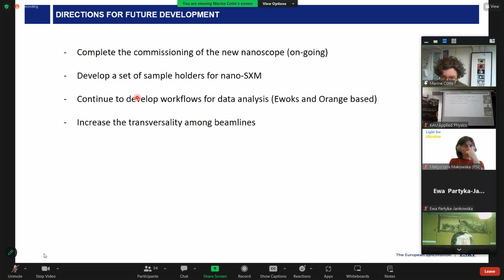So there is a huge action at the ESRF towards data analysis as a service, and notably the development of workflows. And so this is something that we really want to push forward in the future. And also something which is important that our management is pushing us as much as possible is to increase the transversality among beamlines and not to stay focused at the level of beamlines.